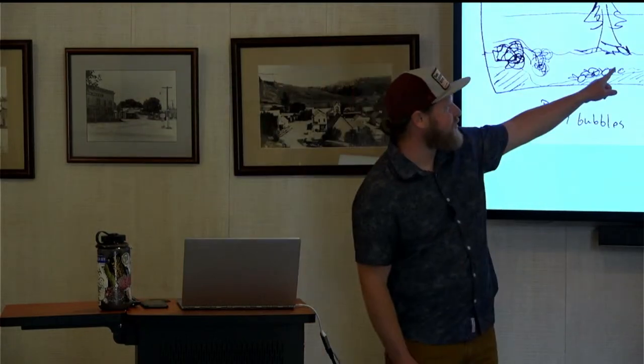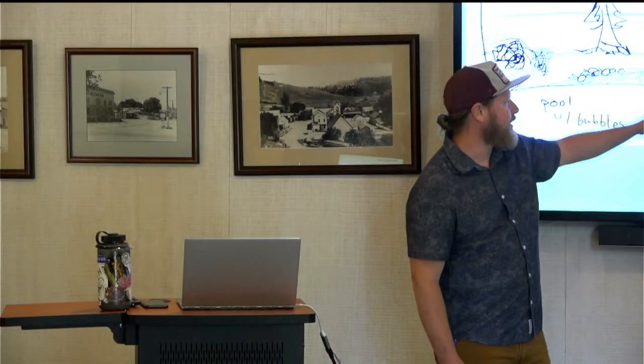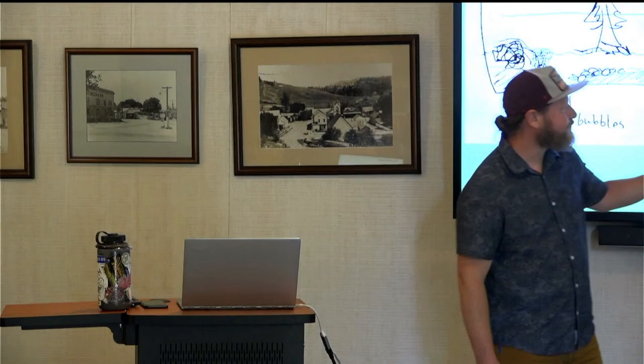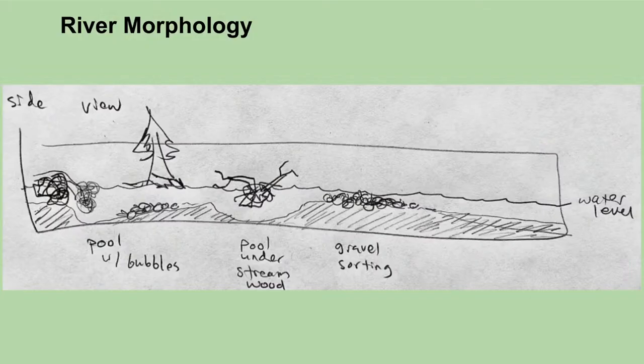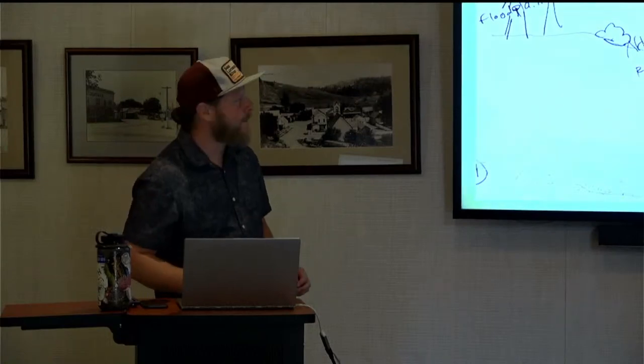You can see some gravel sorting happening here, scour behind and below, streamwood, gravel sorting, all important things to consider. And if you're laying on your belly in the creek and looking upstream, this is sort of the perspective I'm hoping you can picture. The riparian zone is right at the stream edge. It's got lots of plants. Those plants are loving water, like willow trees are probably the most important and most common plant to see along streams, alder trees as well.